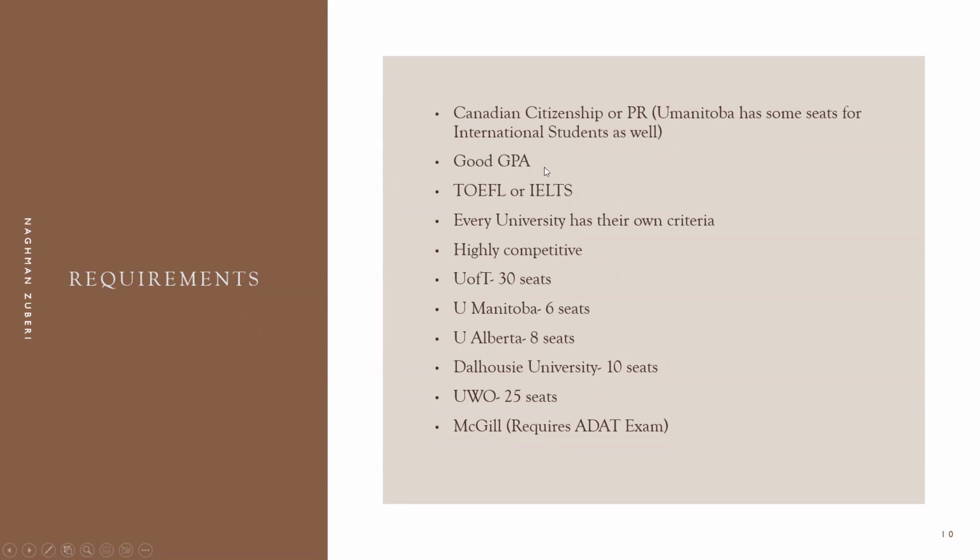You need to have a good GPA from back home, from the university where you graduated in Pakistan or anywhere in the world. Then you have to pass the TOEFL or IELTS exam. Every university has its own criteria, and it is very highly competitive because seats are limited.